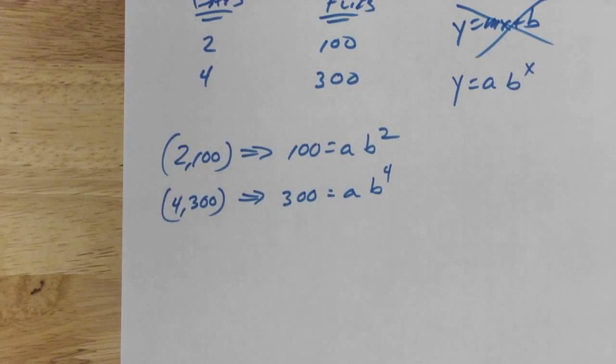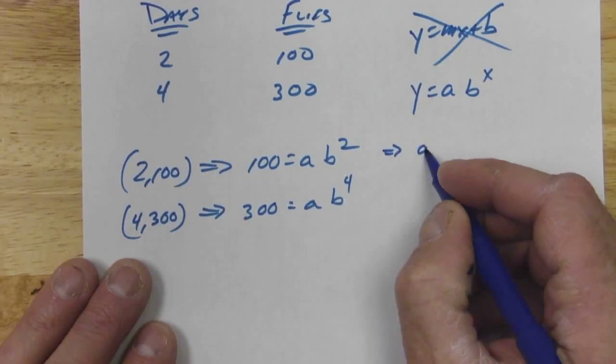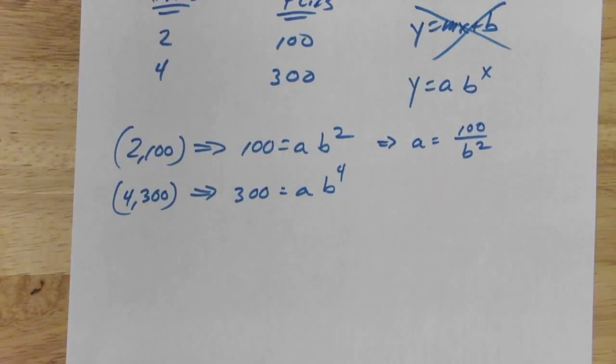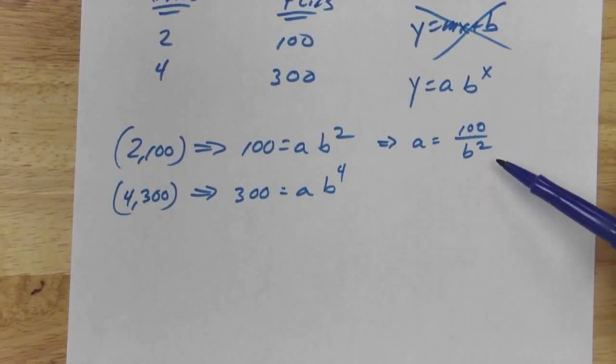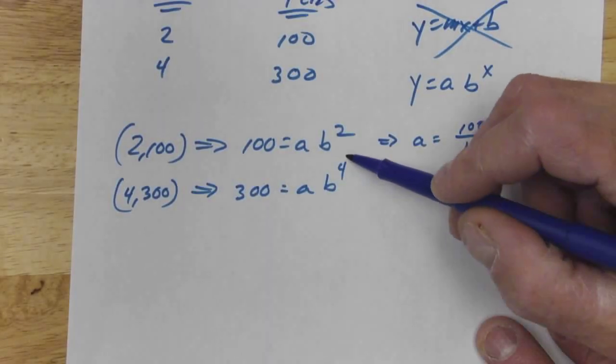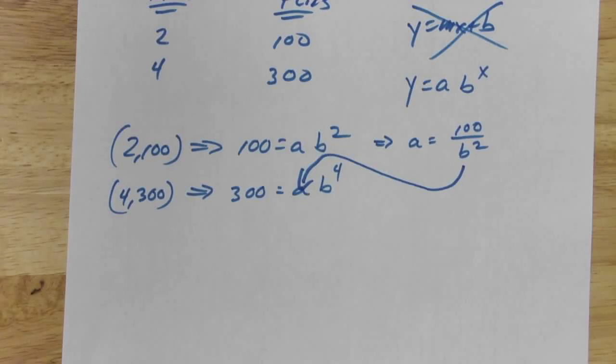I'm going to give you 2 different ways to do it. One thing you could do is go like this. a equals 100 over b squared. Another 8th grade skill, just getting a by itself. Okay? That's what a is. So your goal when you have 2 equations, 2 variables, is to intermingle these equations so then one variable pops out. Okay? Any idea what I should do with this? I'll give you a hint. I haven't got the second equation involved yet. What should I do with this? We could, but I'm just going to go ahead and plug it in. That's what a is. So let's plug it in.